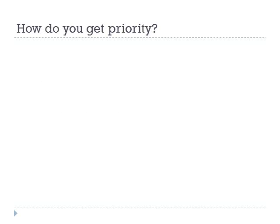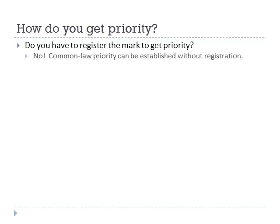So, how do you get priority? And we'll come back to that common law federal priority issue in a couple minutes. But how do you get priority? Do you have to register your mark to get priority? Well, the answer is no, because as we've just seen, you can get common law priority without registering. Still a very good idea to register the mark. And again, I'm talking about federal registration, not state.